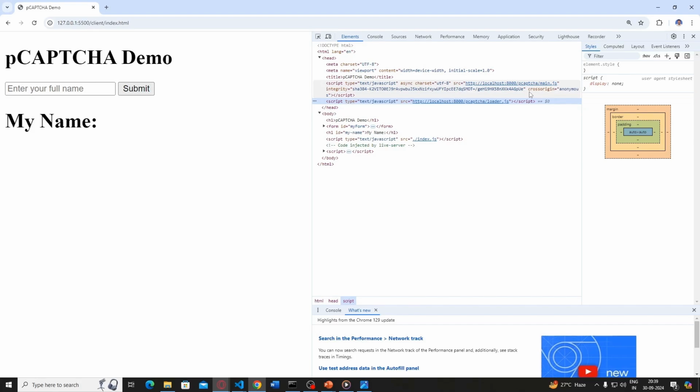That script will be fetched from the pCAPTCHA's backend, and the integrity will be checked. As I mentioned, there will be an integrity hash, so we will check whether the hash is correct or not. If the script is malfunctioned, the hash will be something else, or it won't allow that script to be fetched in that website. So let's move towards the demo.